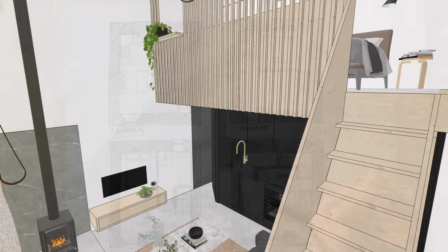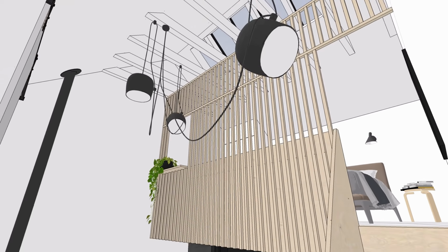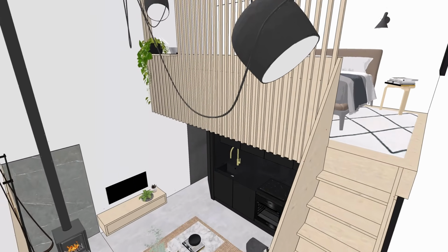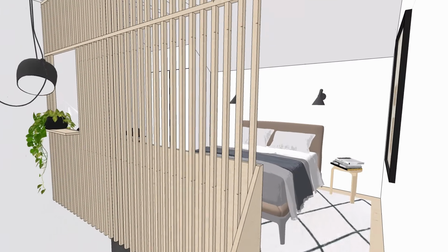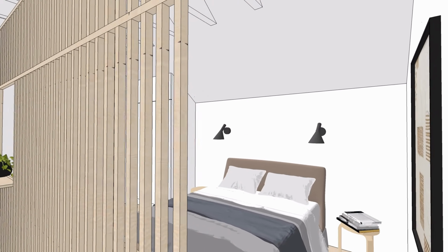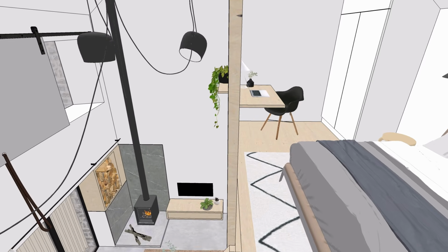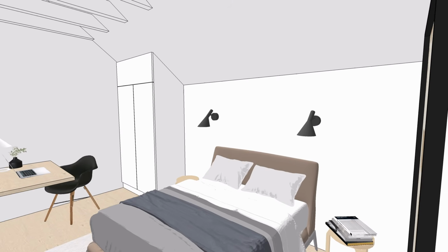And so then you've probably seen already that there's a mezzanine above. So the bedroom is basically open to the floor below, to the living spaces below. But I've used this timber slatted screen again as a threshold, as a way of creating a layer of privacy and a layer of transition from the living spaces into the bedroom spaces. So you come up the stairs, you come into your little mezzanine bedroom area.